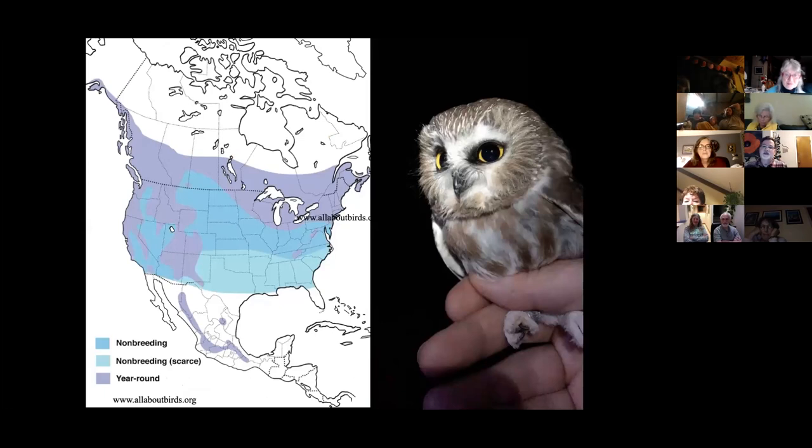So this is their range. If you look at the purple, that is the year-round range. So they are year-round up in the snow, in the northern part of North America, in the southern part of Canada, in the boreal regions of Canada. They come down and they're considered year-round in Plumas County, and then non-breeding and scarce.